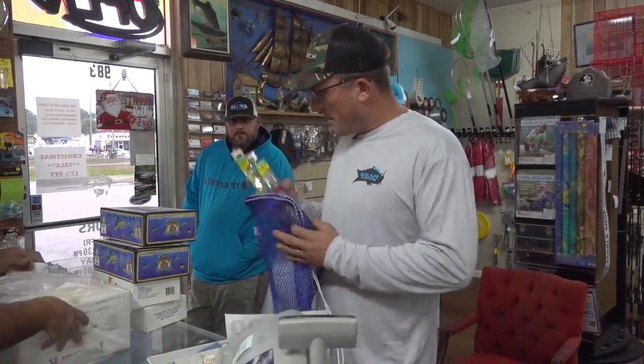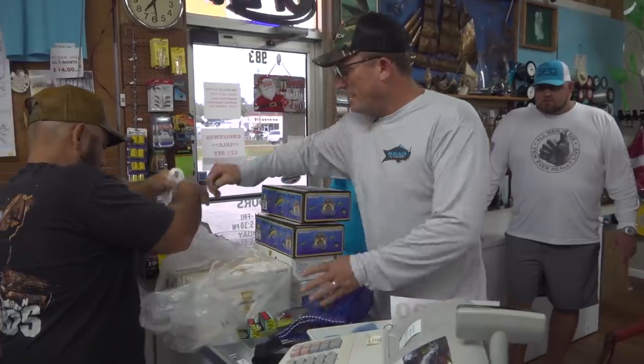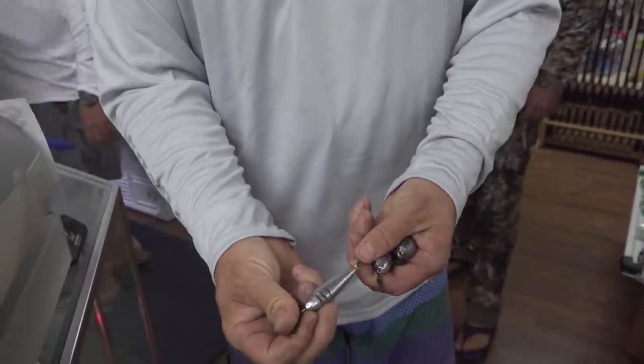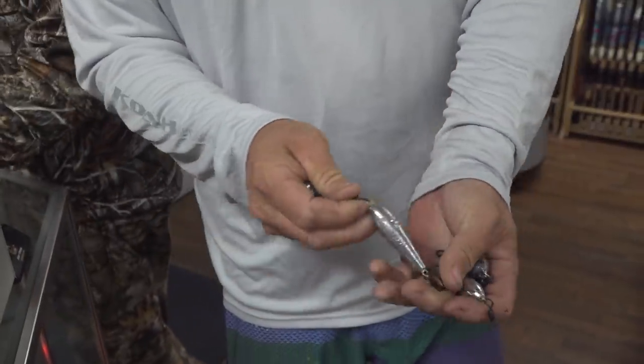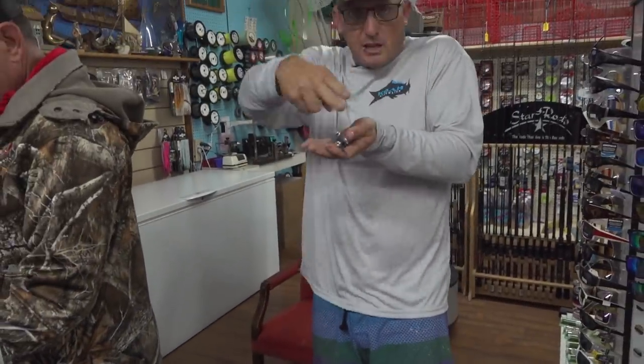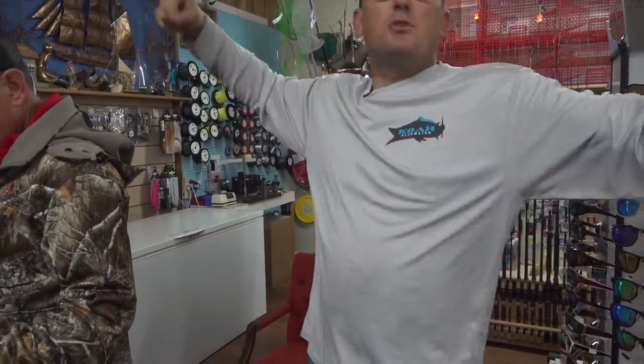We've got some X-Wraps, we've got some sardines, threadfin herring, chum, and leader. I've got these for my spinning rods, a little bit lighter, but it's got a swivel on each end. That's gonna allow the bait, if your bait spins going down, to spin and not spin up all your line.